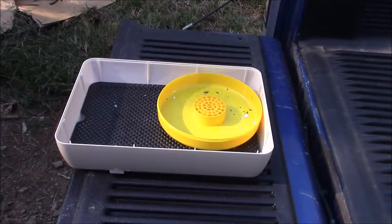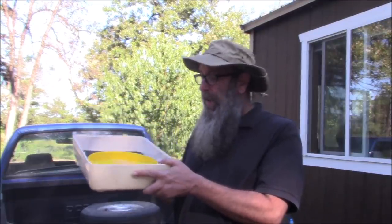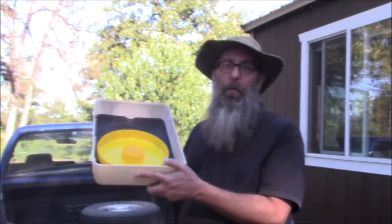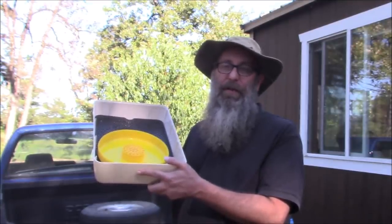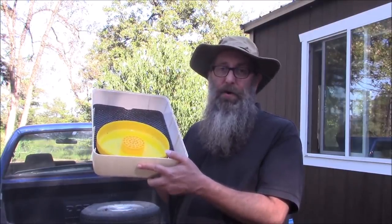This project I've got going on today, that's the bottoms of the incubators. And so I'm going to clean those out and get those ready. Got my incubators cleaned out, and I used just water and a dash of Castile soap in a wash rag, and that does the trick. So got these all washed out and ready to go.